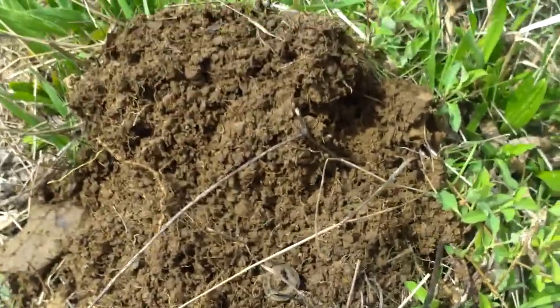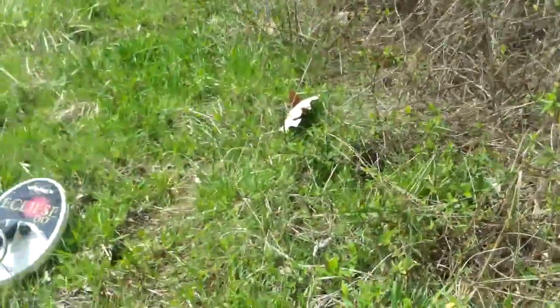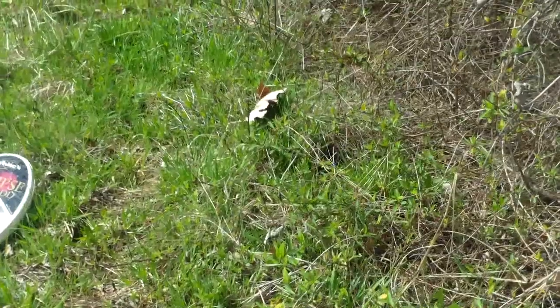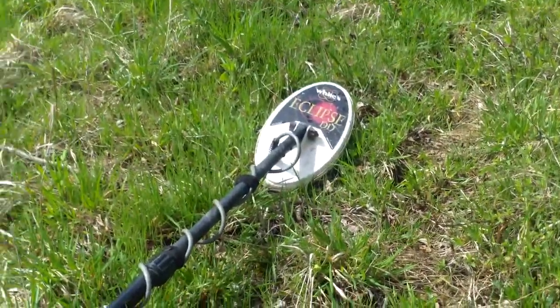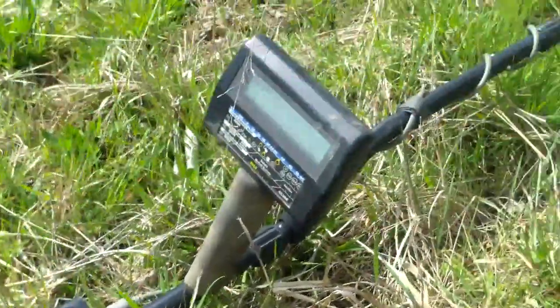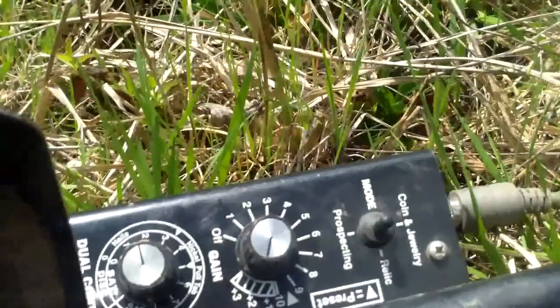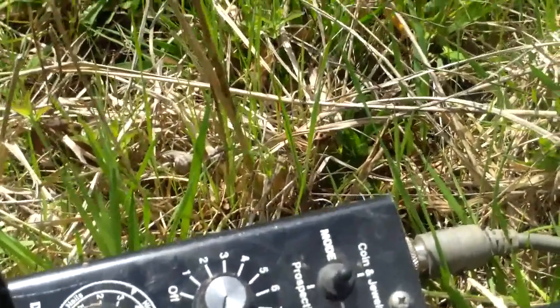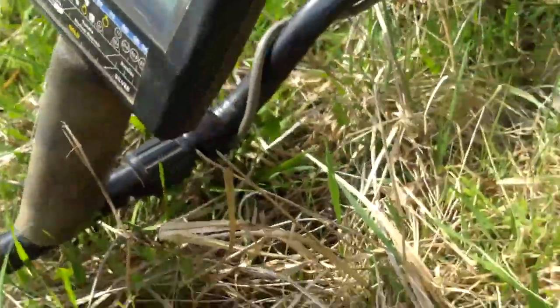Drizzle. It's, I believe, Friday the 17th. Decided to work some of this thicker area along the fence row today a little bit. I know there's stuff in here, but there's a lot of trash mixed in with it, so I'm going to slow down a little bit. Got the DD coil back on and my Whites MXT set up the way I've been using it, about 1.5 to 2 on discrimination, about 1.5 to 2 on gain. Relic mode, ground balance, and I'm trigger forward again.